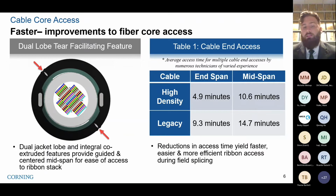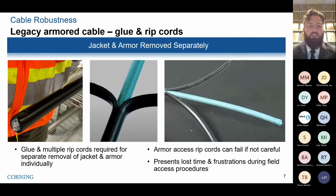And really what this means for the cable industry is that reductions in access time really do yield faster, easier, and more efficient ribbon access during field splicing. As we know, time is money, so anytime we're able to really reduce the time to access this, it's a step in the right direction. So I wanted to compare the legacy armored cable and show you really what the differences are.